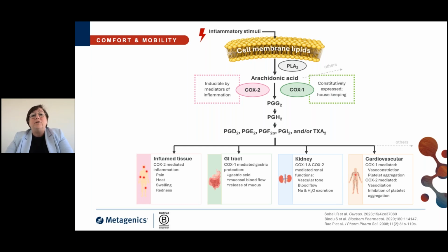And so if there's some inflammatory stimuli, and with the enzyme phospholipase A2, there will be a release of arachidonic acid, and that arachidonic acid will then be metabolized into prostaglandins, thromboxanes, so eicosanoids, due to the COX-2 cyclooxygenase 2 enzyme or the COX-1 enzyme. And so finally, what we will get is some inflamed tissue, so that is COX-2 mediated inflammation, where we have those symptoms like pain, heat, swelling, and redness.